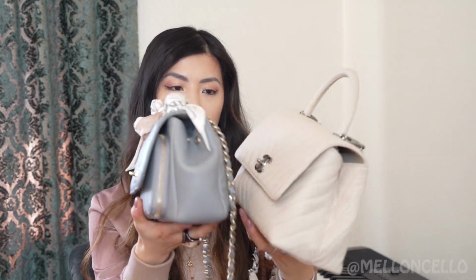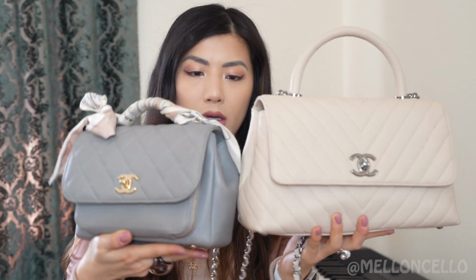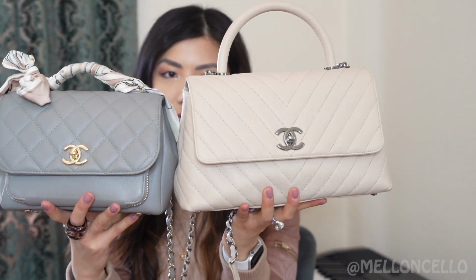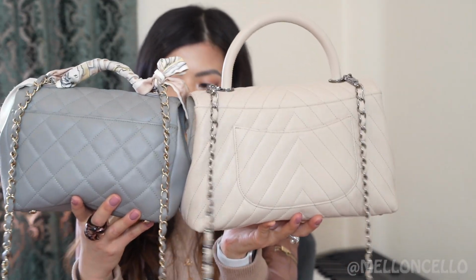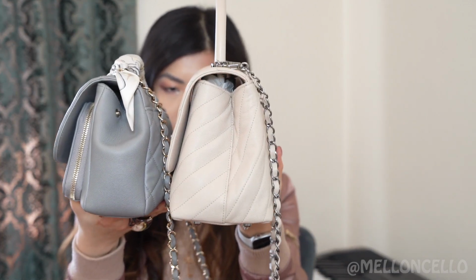Let me just do them side by side for now, so you get a feel of how they look. So you can see, obviously, Coco handle, despite the fact that both these are in the more medium size, Coco handle is massive in comparison. Let's turn them around. And there we have it, the side by side. Again, sizing is very, very obvious here. And I'll just turn them around, just in case you want to see the back as well. There we go. Okay. And then the final one here.